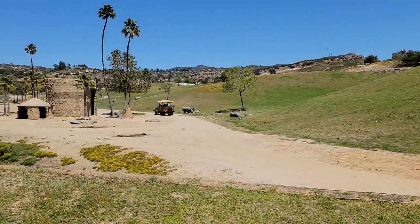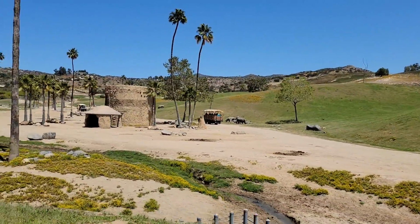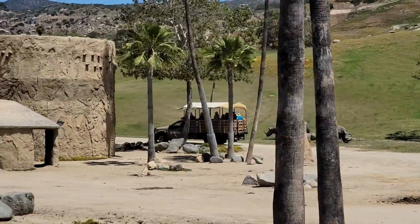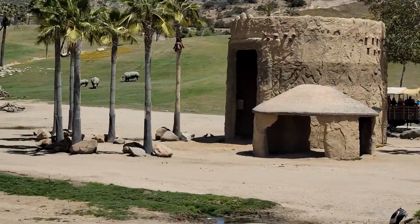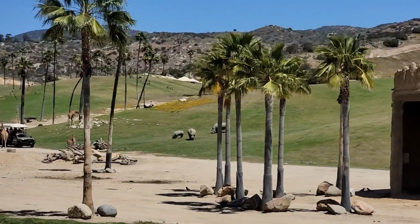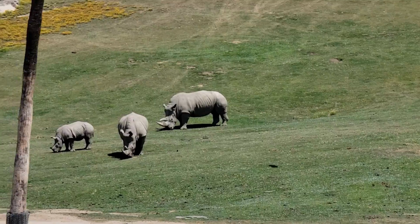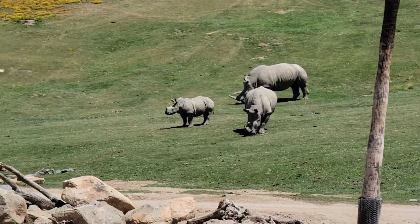The southern white rhinoceroses, in a way that they've changed over time to better thrive and survive in their home environment, is by having padded feet. And rhinoceroses are over 2,000 pounds when they're adults. When they run, you can't hear them at all. Additionally, it is also baby season here at the safari park, and I see three babies out there.